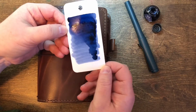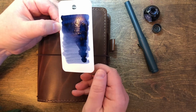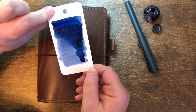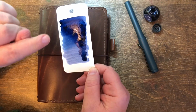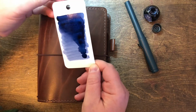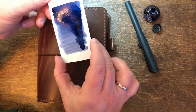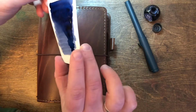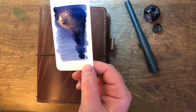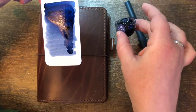So Johannes Kepler was born in 1571 in the Holy Roman Empire of German nationality. He was a contemporary of Tycho Brahe, whom he also worked for at one point, and also a contemporary of Galileo. Kepler is considered the founder of celestial mechanics, and he also is the scientist who penned the laws of planetary motion, after which this ink is named.